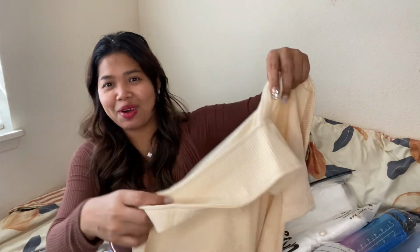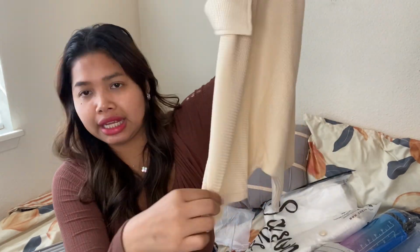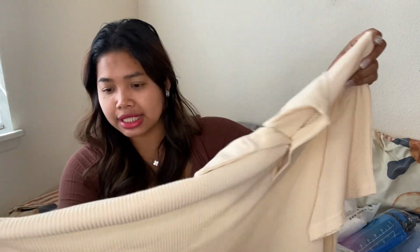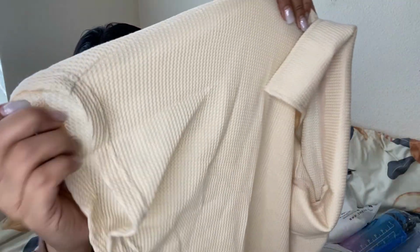Anyway, so this one is like a rubber tan-ish, orange-ish color, like a tan color. It's actually nice. It's like the t-shirt that I've been tied up, more like the material to wear. But that one I'm actually really liking. This is more Asian style and I cannot wait to style it.